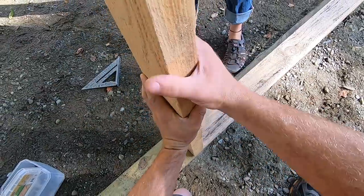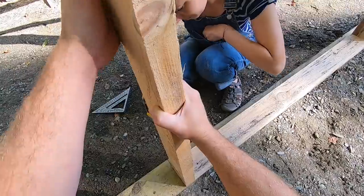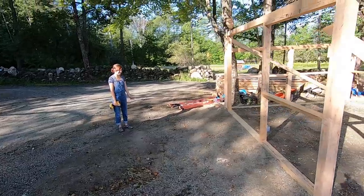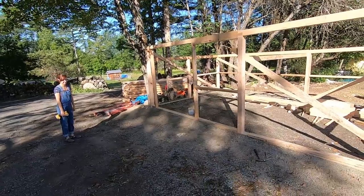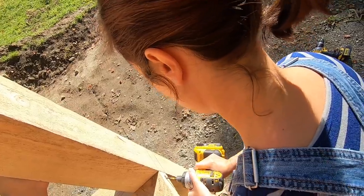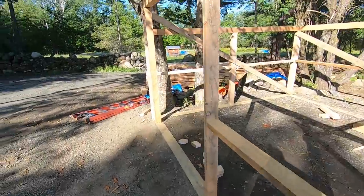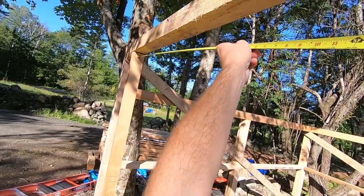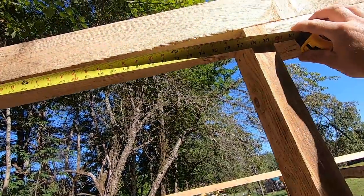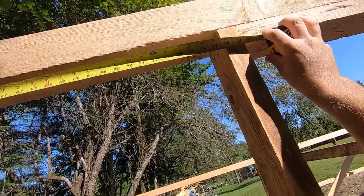Do two right there. I said, look at it. I know, right? It's looking more and more like a firewood shed. Get in there. There you go. Cool. We're gonna need two of them cut. Two. This one's 77 and 7/8.